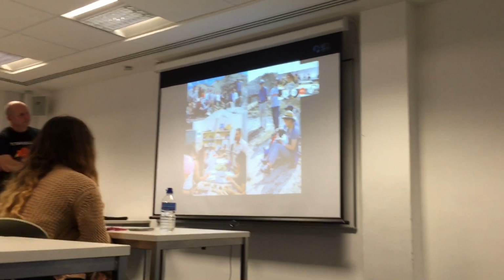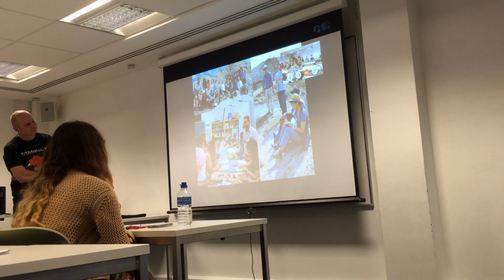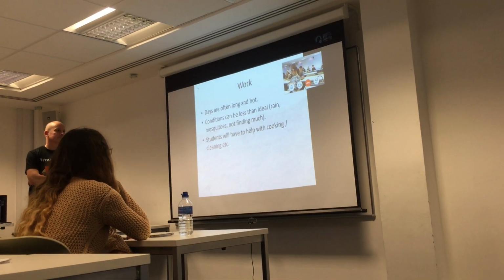Here's our staff from the Tyrrell on the right who come out with us every year. And they also have a little research lab on site where we can go and do some comparative stuff in the evening, which is nice, maybe even a little bit of prep.